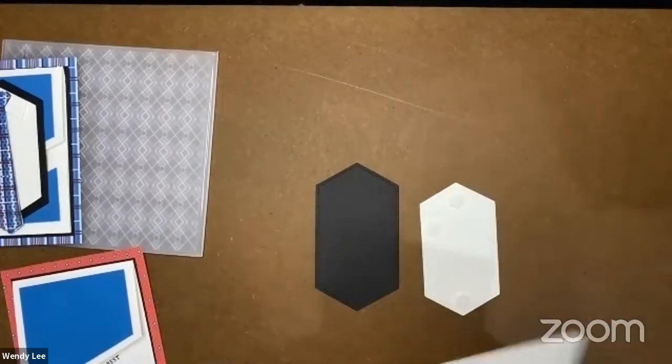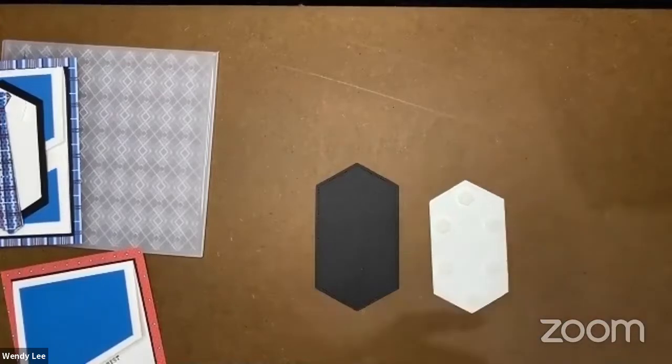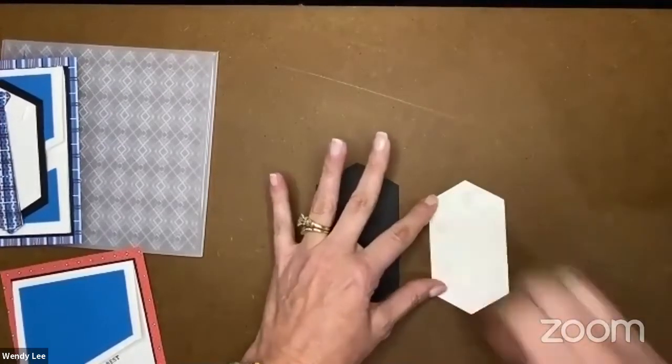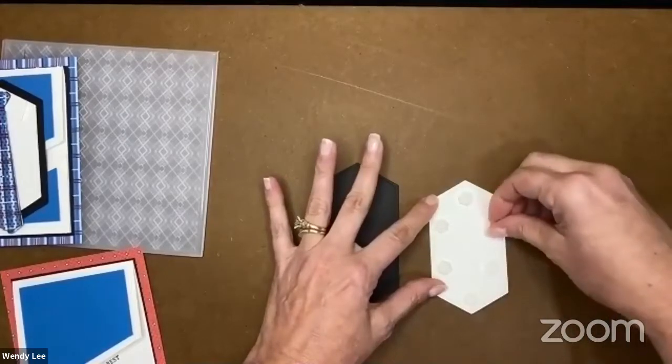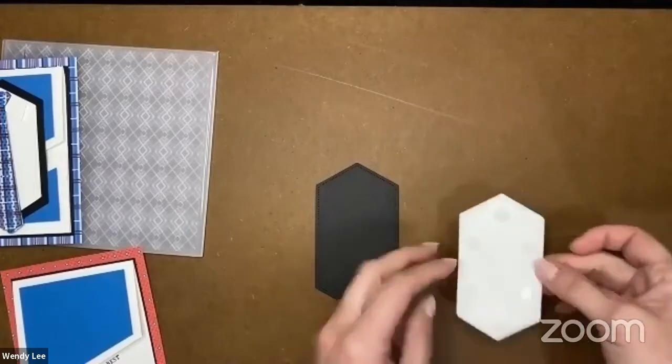I'm going to get a little excessive with my dimensionals, I think. So I want this nice and stable. You don't have to pop this up if you don't want your cards to have this much dimension. You could easily adhere this flat and not put all these extras in there.